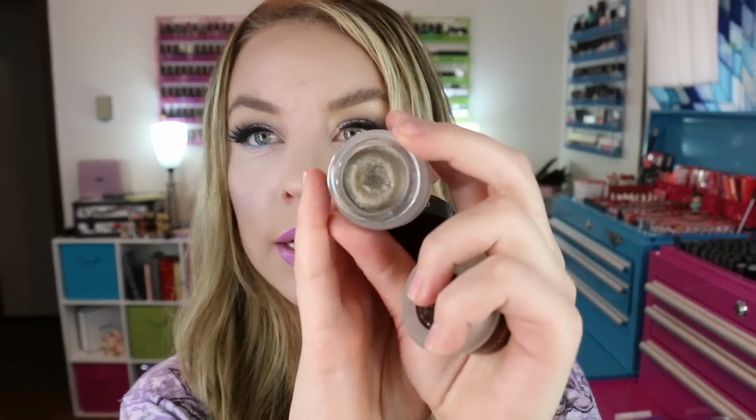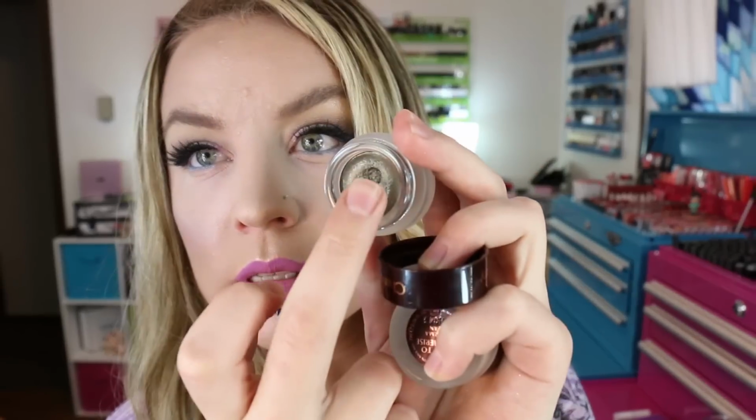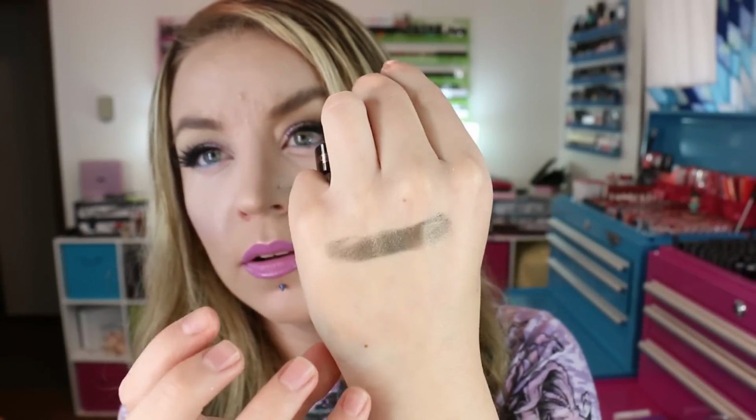This first one here is Verushka, and it is a green shade. It's like a grayish green color. I wonder if you guys can see the texture of them, but this one is Verushka. Right there. Oh, they're so pretty. They're pigmented. They blend really, really well.